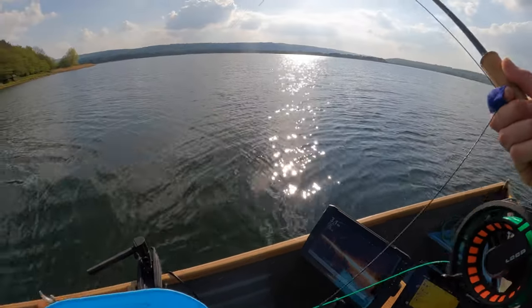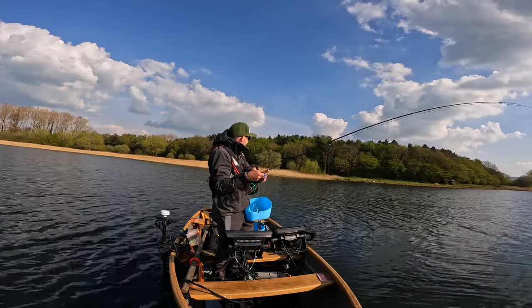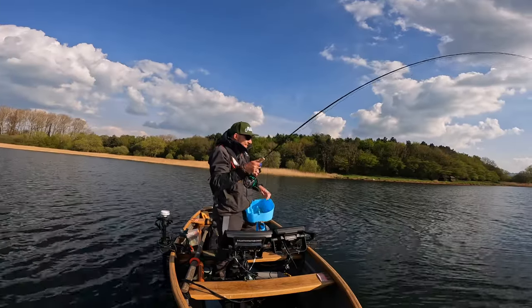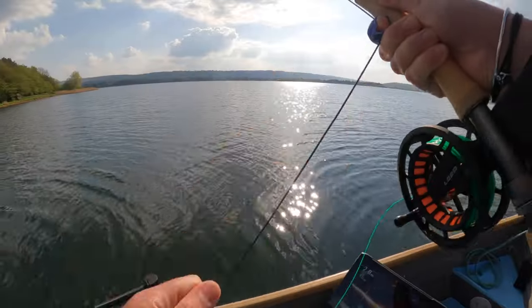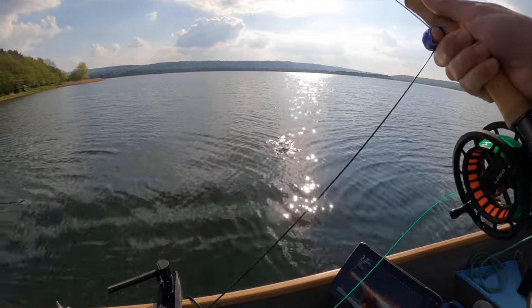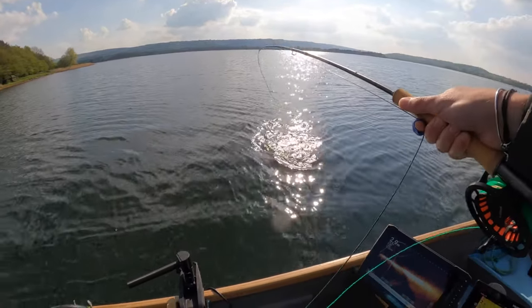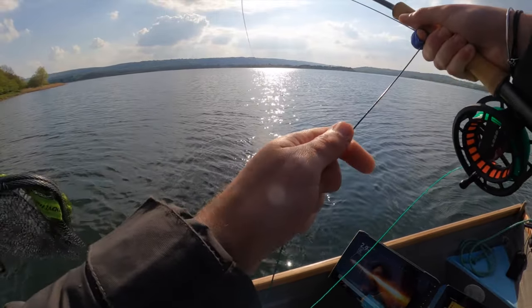Fish on! Fish on! It's a trout, I think. Really? Net. What? No, it's a pike. It's a jack. Well done. Well done. It's a small jack.